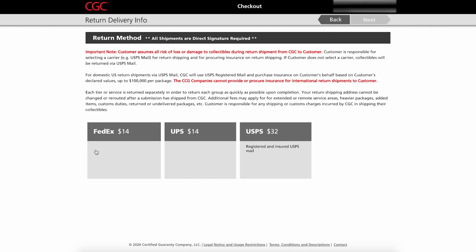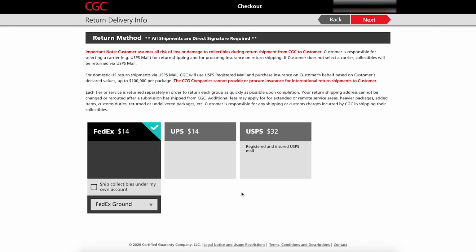It seems like the handling of the FedEx shipments is pretty nice. I haven't had any major damages yet, so that's usually what I go with. But again, it's entirely up to you. And if you don't have a collectibles insurance policy, I would highly recommend doing the USPS registered mail.